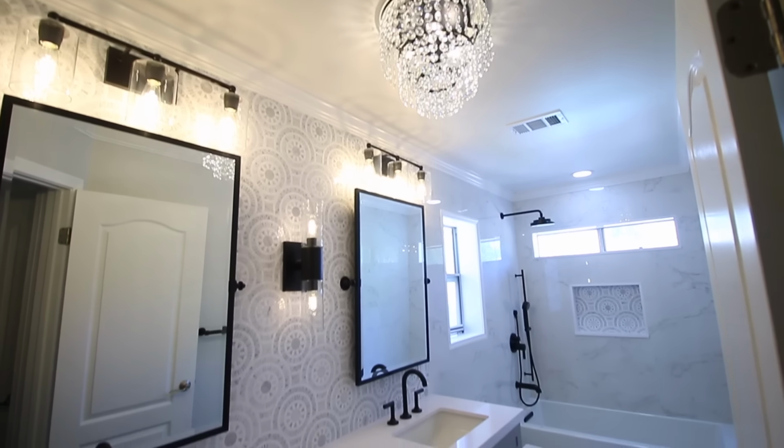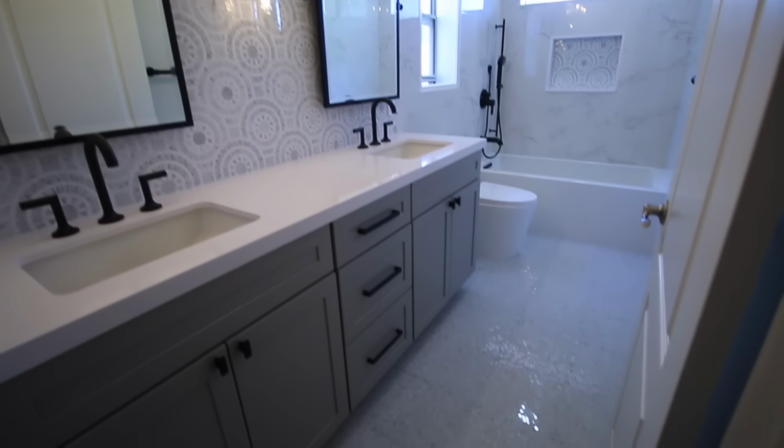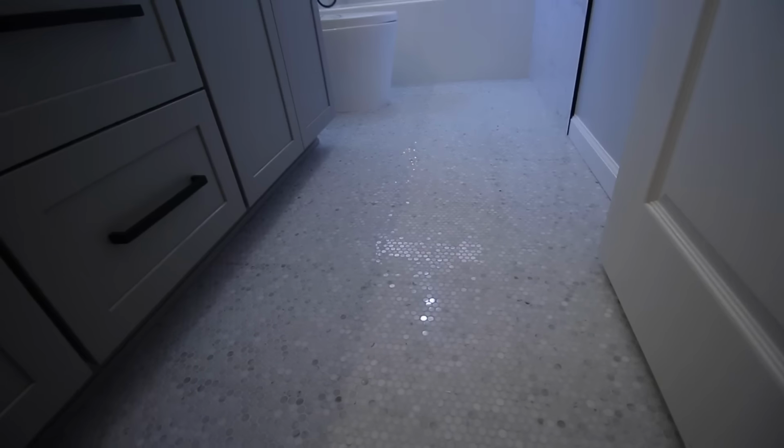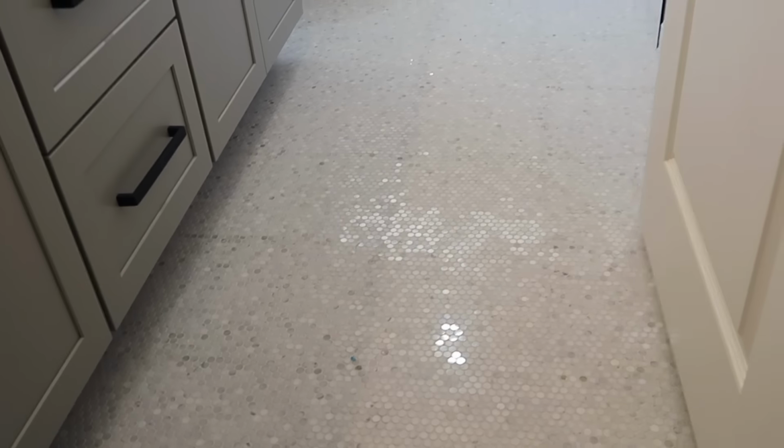Are you ready for the big bathroom reveal? Prepare to feast your eyes on perfection. Wow. Oh my gosh. Wow, the floors. The floors look like they're shining.